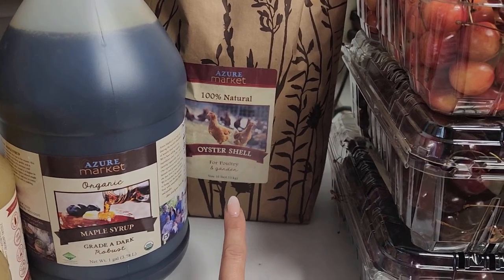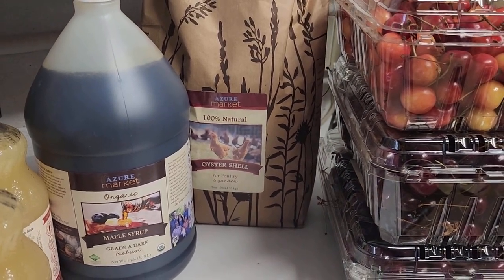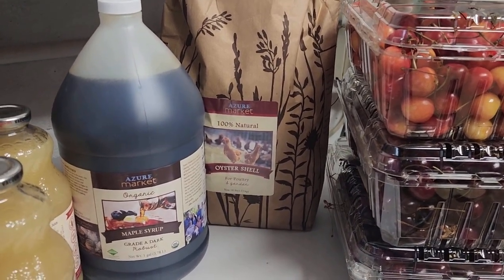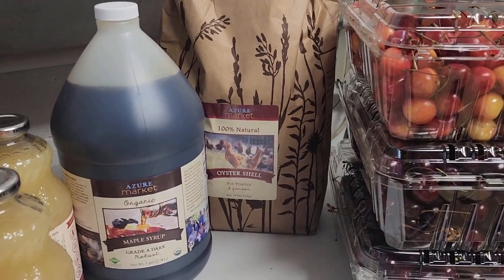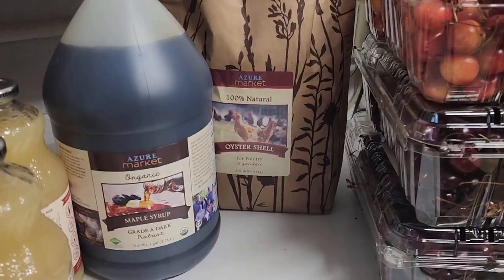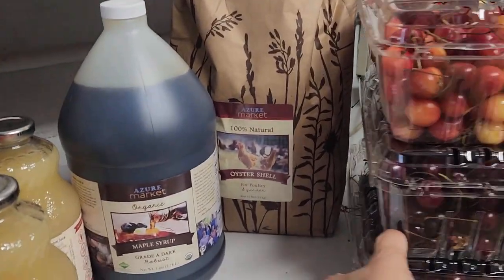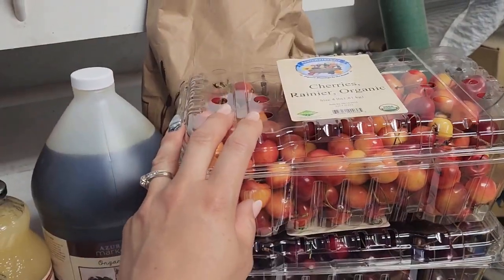And then I got oyster shells. I always feed my chickens back their eggshells, but because I've water glassed so many eggs this year, there's a lack of eggshells, and we have a ton of chickens and poultry that use the oyster shells. So I just had to go ahead and buy a 10-pound bag of oyster shells just to keep up with the demand up at the coop for their calcium.